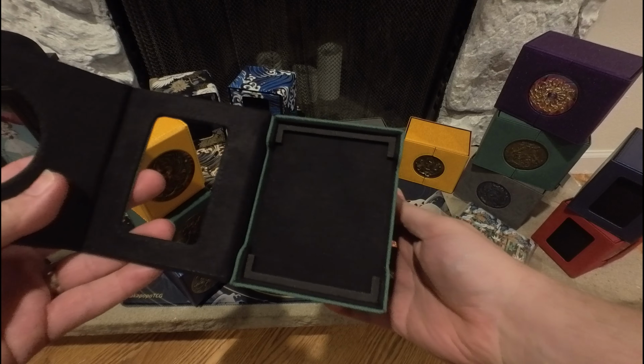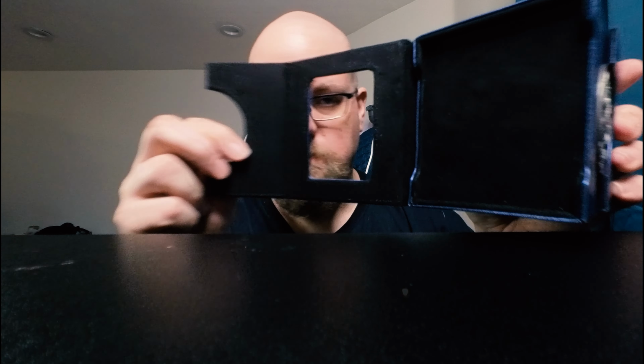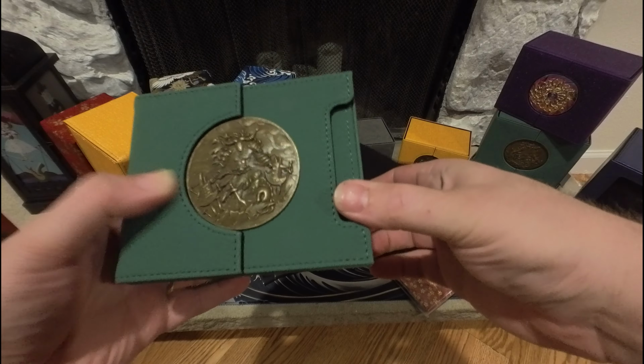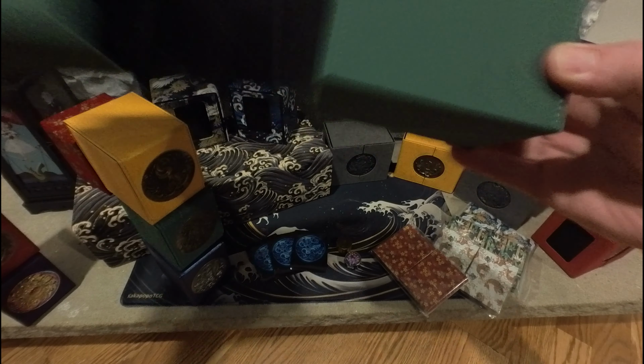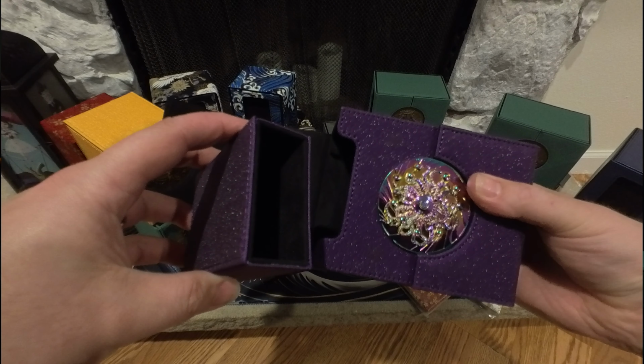Here we have the Monster Cave, another in a long line of products that are doing the show off your commander and or leader. You access it via the one drawer right here, and then on this side you have a longer, larger drawer. Next we have the Monster Fortress, which is very similar to the cave, but it doesn't have a window for your commander or leader on either side. Instead, it has a dice drawer that's separate, and this dice drawer is bigger than the one from the cave, so it can hold sleeved cards.